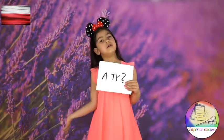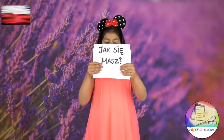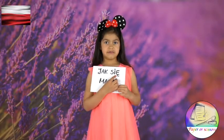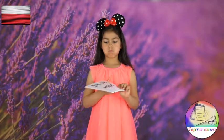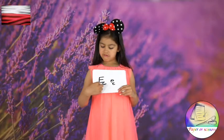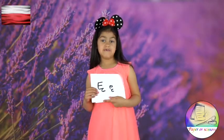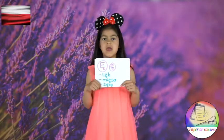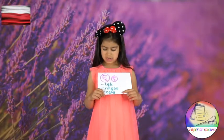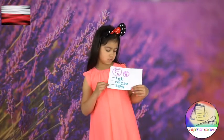A ty? Dobrze. In the sentence jak się masz, which is how are you, there is the letter L. I told you I'm going to speak a little bit more about L. This is how you write capital L, this is how you write small L. It's not that difficult, really. My mum prepared some words which have letter L in them, so you can learn also new words.